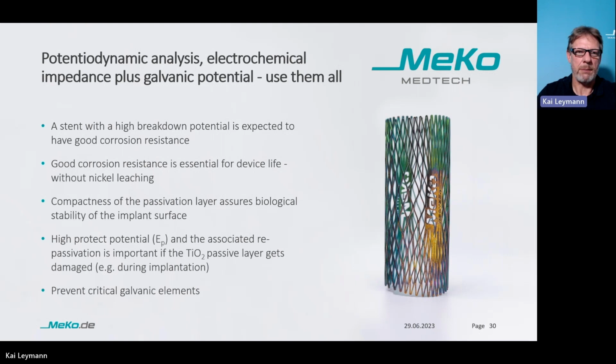You need to define this somehow. So therefore, we can assist you there. Good corrosion resistance is essential for device life without nickel leaching. The corrosion resistance needs to be given. If it is not there and you would eat up struts, there's automatically also a leachage of nickel, and that would really harm. So compactness of the passivation layer assures biological stability of the implant surface.